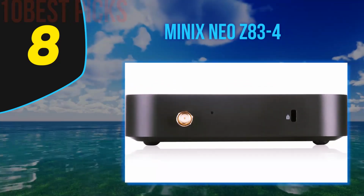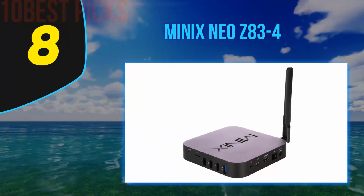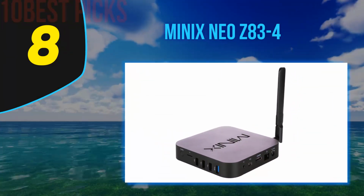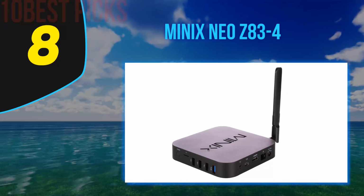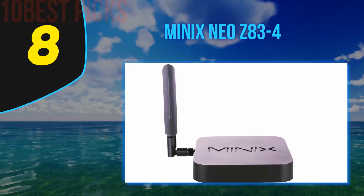Adding the extra gigabytes of RAM is probably the biggest strong point here, since this allows one to have more applications open at once. This mini PC is also capable of outputting 4K at 30Hz, meaning for watching movies, it's a great way to go.